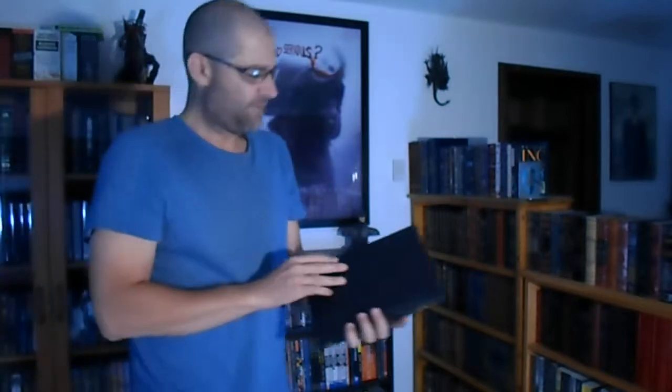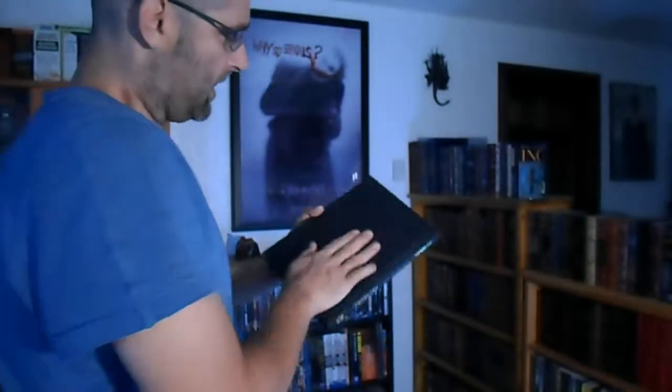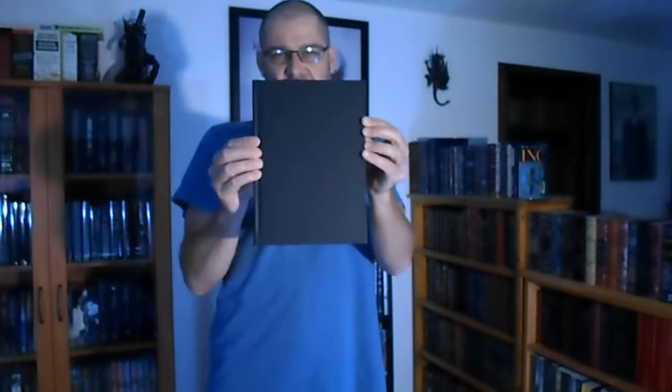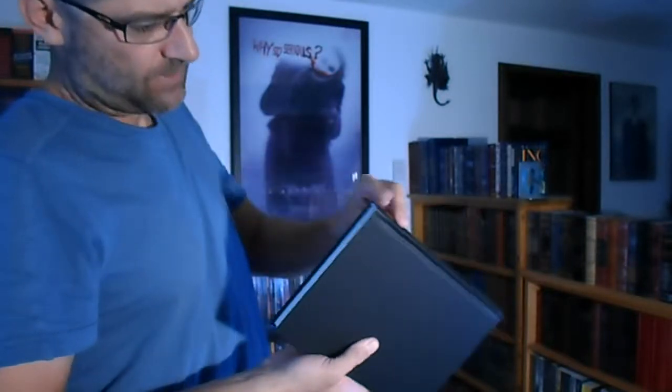One thing it doesn't have is fancy end papers, it's just got regular paper end paper. Sometimes they put fancy end papers in, and a lot of publishers do. These guys didn't. This is a cloth bound, kind of a buckram type of binding that's going to last for a long time. This is a Smyth sewn binding, and it's got a head and tail band too.